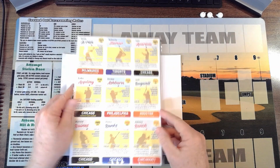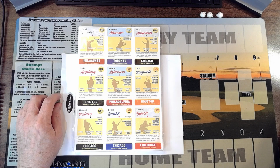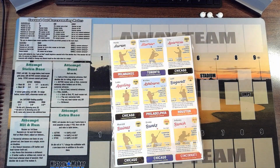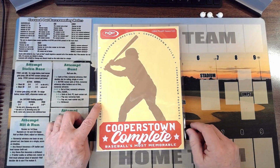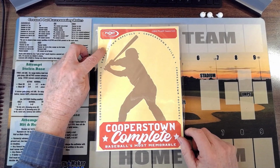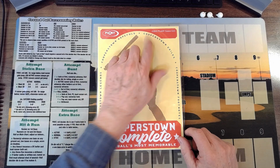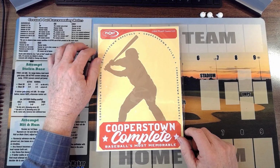Most of you can probably tell what this is. It is History Makers, their all-time Hall of Fame. Let's see, what is it called? Cooperstown Complete Card Set. I guess at one point this was three different sets, maybe four. You got Cooperstown Legends, which is the Hall of Fame, Cooperstown Hopefuls, which are people who might be in the Hall of Fame or pretty close, Cooperstown Exiles, those who are probably good enough to be in the Hall of Fame but for different reasons are not.